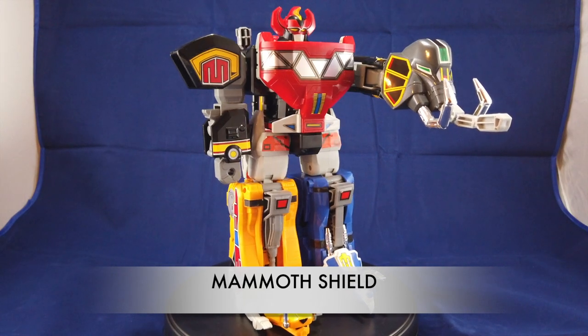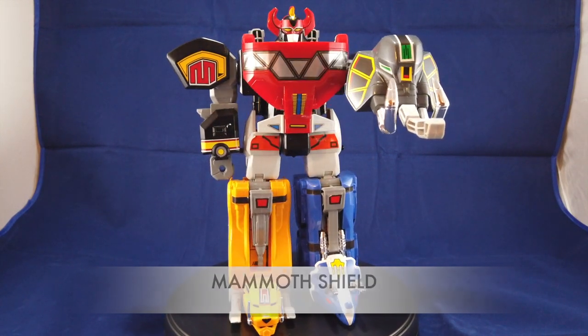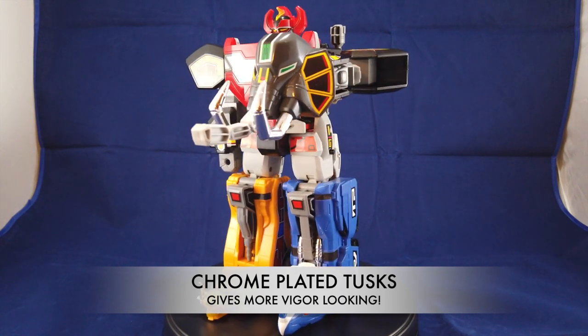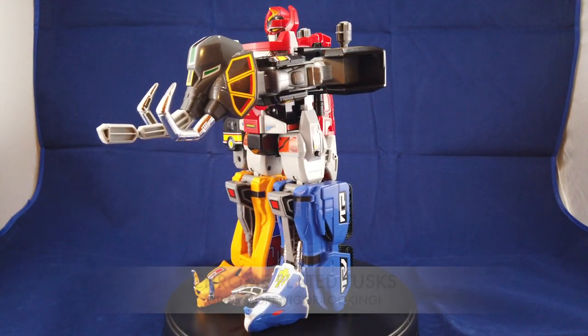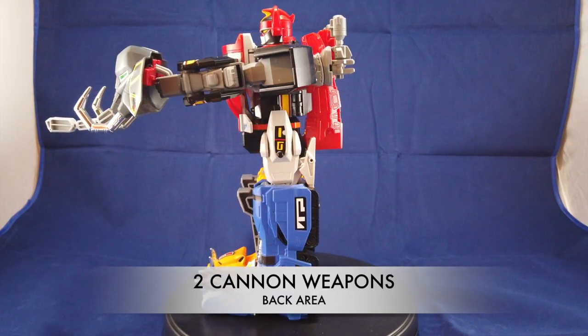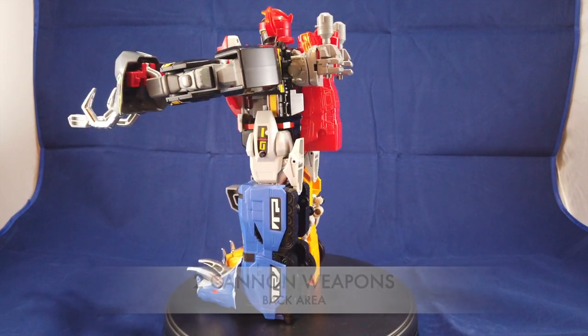Mammoth Shield. It is actually the head of Zyu Mammoth. The chrome metal plated tusk makes it more awesome. It adds more vigor to its overall look. The two cannons at the back make Daizyujin more show accurate.